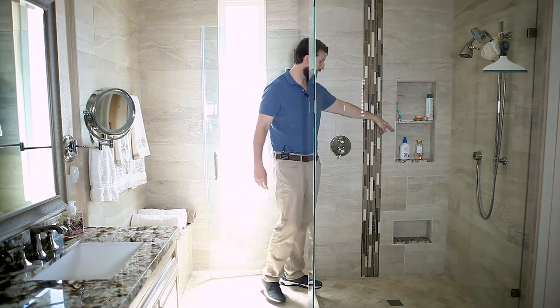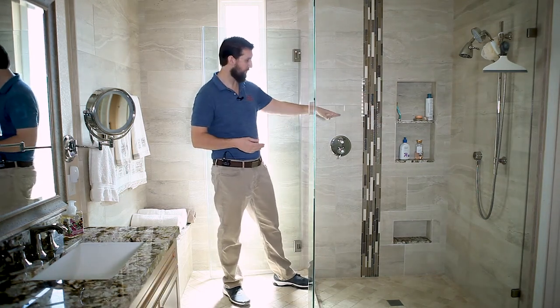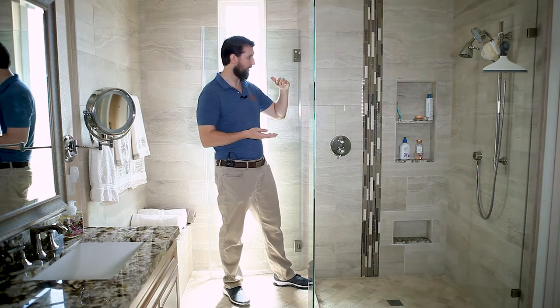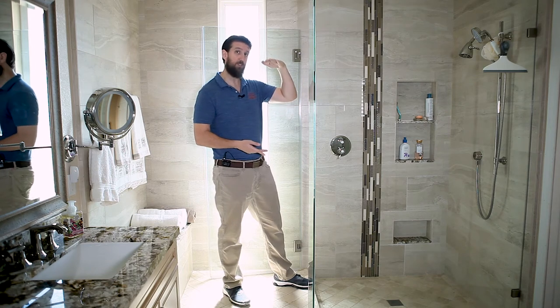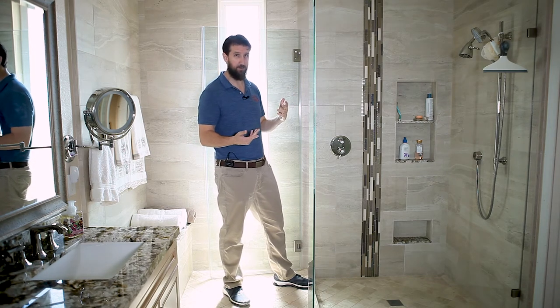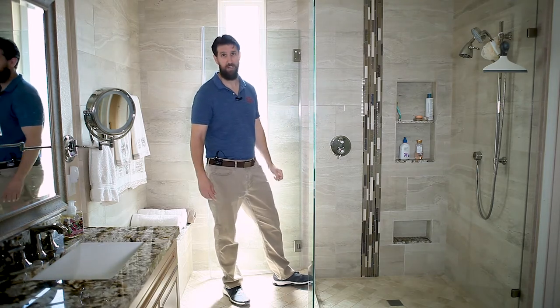We did two niches in here. And when you do a niche, just think about what you're gonna put in there. If you have small items, you can do just a 15-inch niche or a 14-inch niche. If you're gonna have tall things with maybe pump, like a lot of Costco stuff has pump style things, then you might want 16, 17, 18 inches.